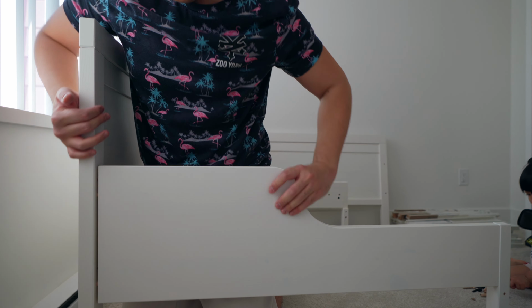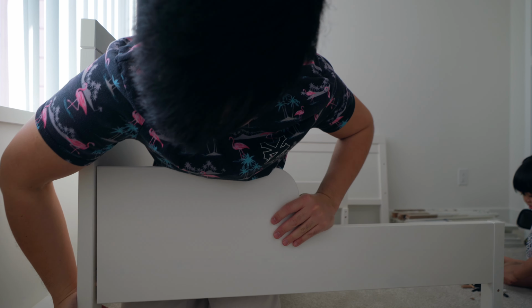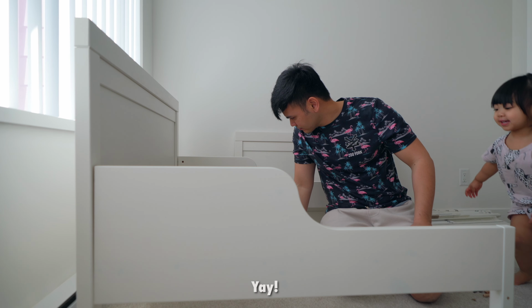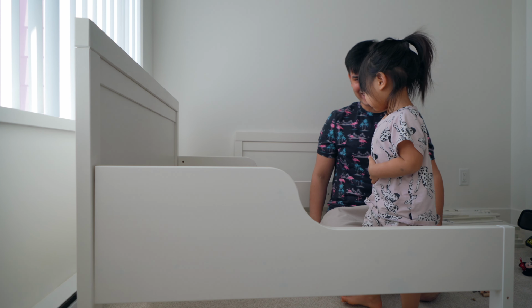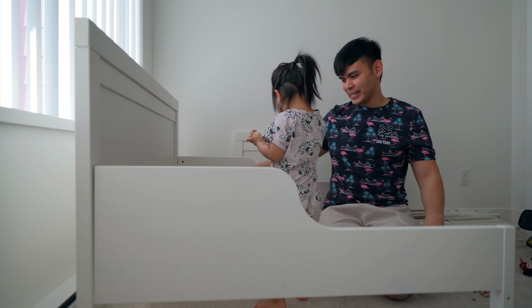Skylar, your bed. Yay! What's next? What's next? This is your bed. You can lay down on it now.